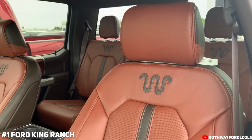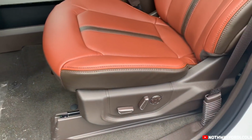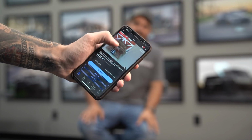The interior features a long grain, genuine leather bucket seat with the King Ranch logo branded into the seat backs. It's really awesome because Junior actually really likes it, but in all honesty, it's just overrated and you shouldn't have it at all.